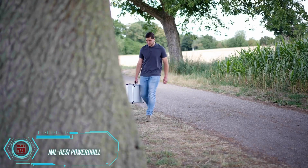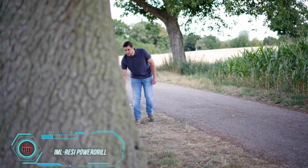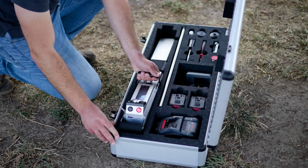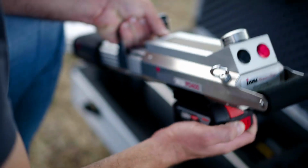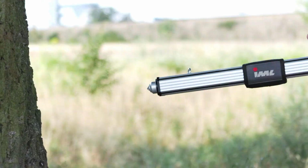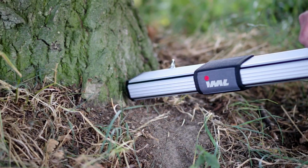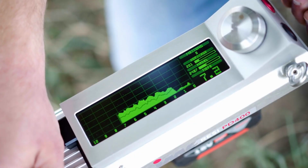The next item on our list today is quite unique, the IML-RESI POWERDRILL. This innovative tool is designed to check the key features of a tree. Using a powerful laser, it penetrates the trunk to reveal any hollow areas, cracks, or decay. It can also detect fungi, pests, and physical damage.